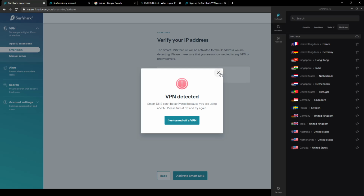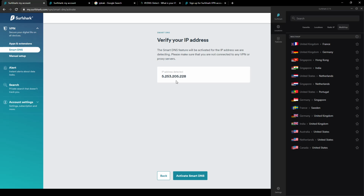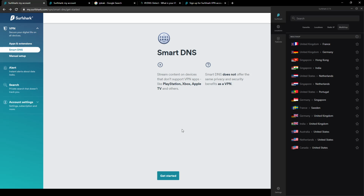And if you click on Get Started, you'll see I'm using VPN now, so I should turn it off and then activate Smart DNS and follow the instructions. So you can't use the Surfshark app on your PlayStation, Xbox, Apple TV, but you can use your purchased Surfshark plan via Smart DNS to have access through PlayStation, Xbox, Apple TV to restricted websites or for other purposes.